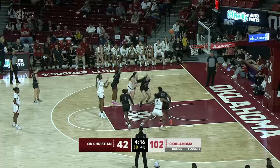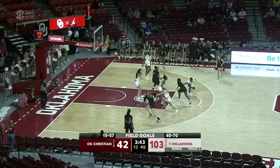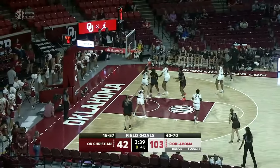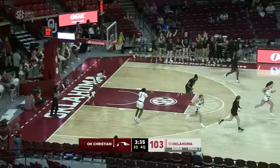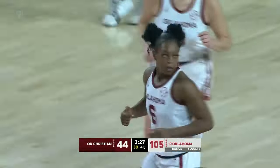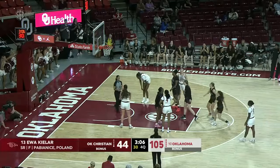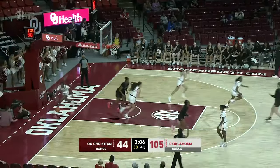Nice little shovel right there. And KJ being about as efficient. Hemmed in on the baseline, but finding her way to the basket. Some twinkle toes right there, man. There's another assist. That was Raina Scott right there, just making it look easy. And new presence in the post, Markeith Brown told us. They mentioned she was 1 of 2 there.